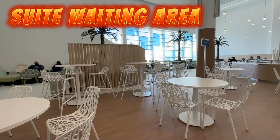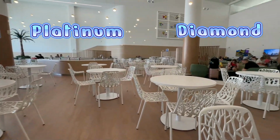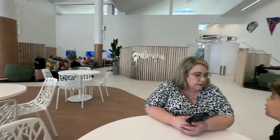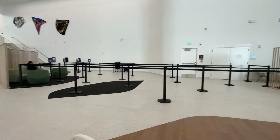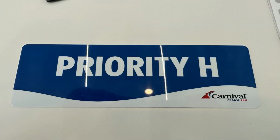Michelle got flagged, so they had to take a wand to her. She patted me down. Yeah, so we're waiting in the suite area, and this is a really nice area. Let me flip it around. The area you're seeing here is the suite waiting area. There's also a platinum and diamond area, but this whole Terminal F is incredibly nice. I think this is supposed to be mainly for the Celebration ship. I don't know why the Horizon got moved to here this day, but we liked it.